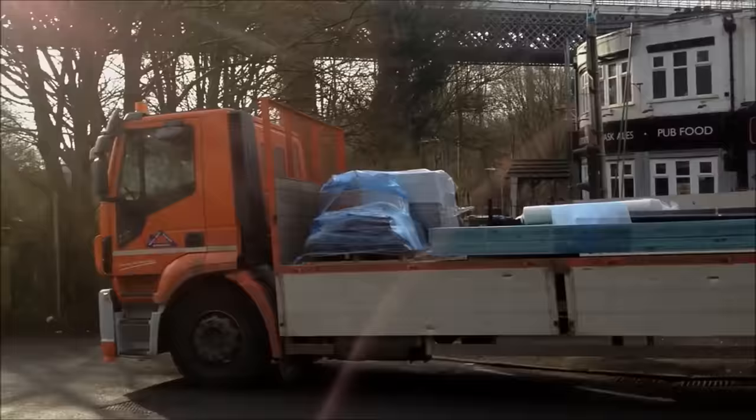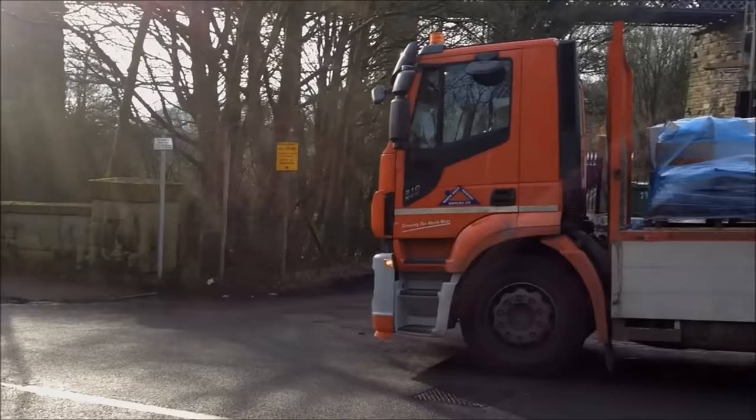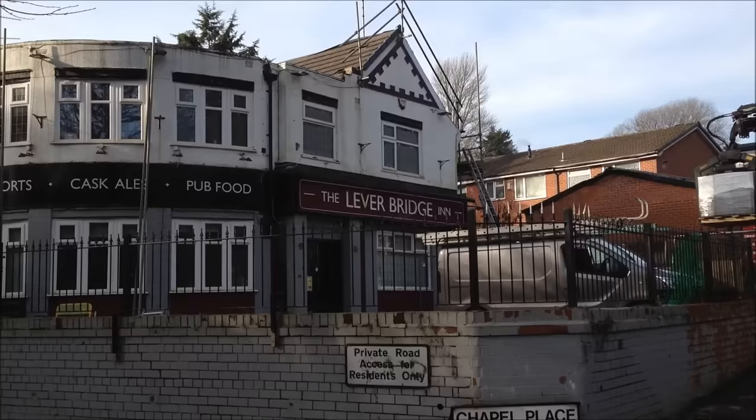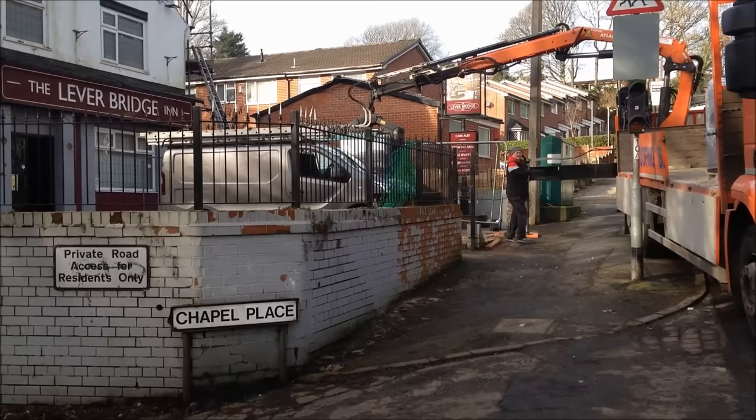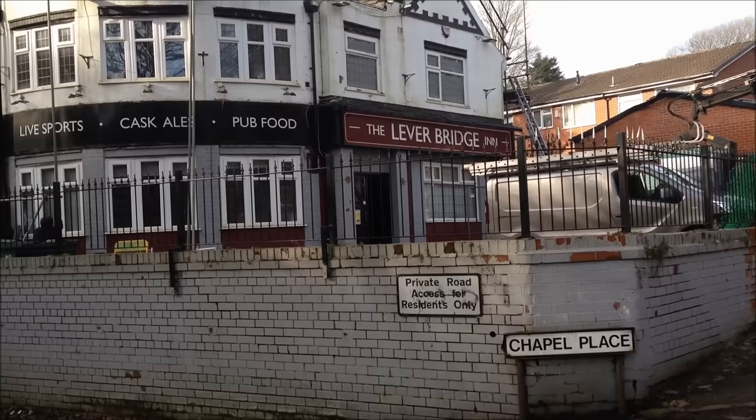Anyway, I'll cross the road and we'll take a look at it from that point there, and hopefully we'll get a better shot of it. And here we go. So that's a bit better. Now back in Fred's day, that fencing there where that fella's just walking through, that wasn't there. It was all open. But the doors and the frontage remain basically the same.